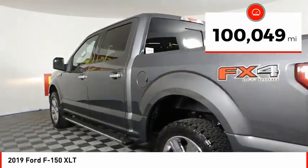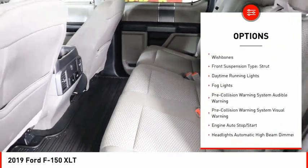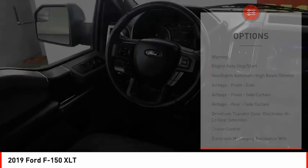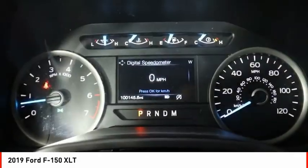Here are some of this vehicle's great options: power windows with safety reverse, emergency braking preparation, active grille shutters, traction control, stability control, roll stability control, front suspension type, double wishbones, front suspension type, strut, daytime running lights, fog lights.